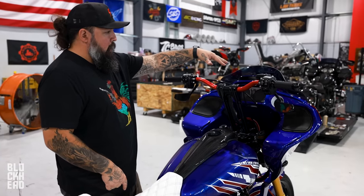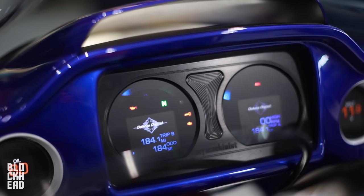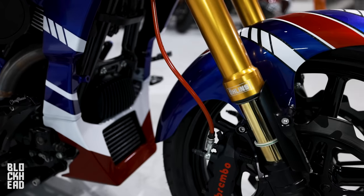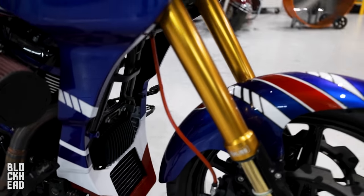Moving up into the handlebars, the controls and whatnot. So we decided to go to digital, obviously for the fact that they've got a lot of information, the flat finish in the front, but then also the color options to be able to fit it with the rest of the bike. Same with the lower brake lines. If you guys look, those are red. So it's one of those things where we wanted to really pay attention to all those really fine details.